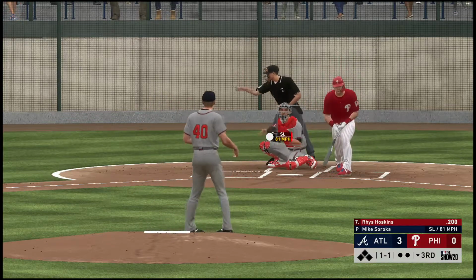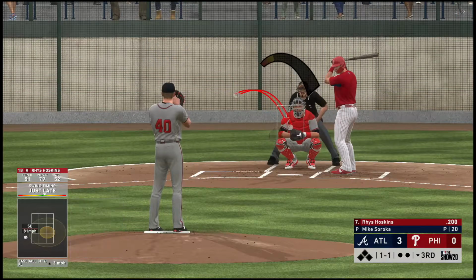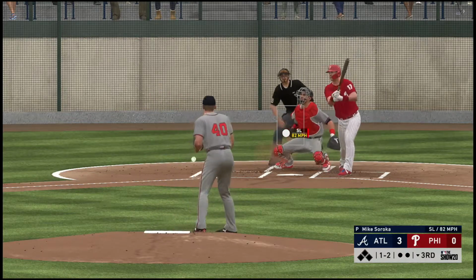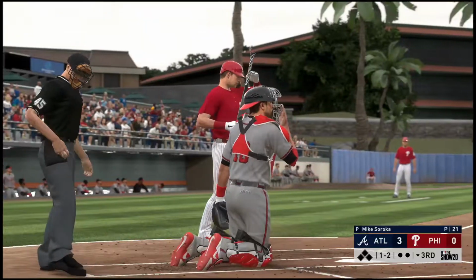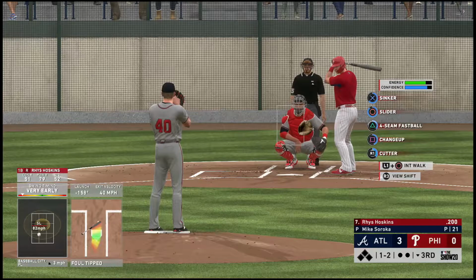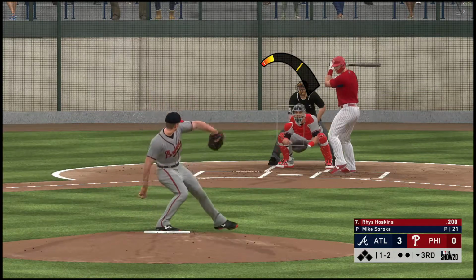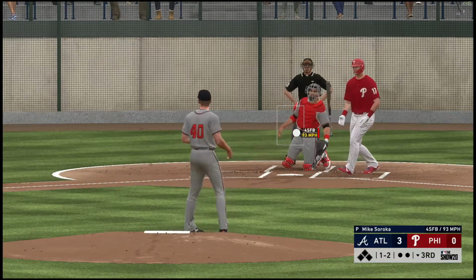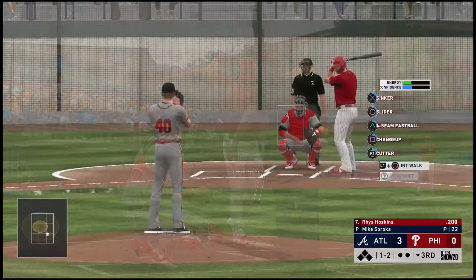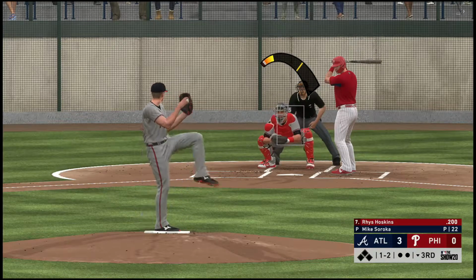One ball and one strike to the Phillies first baseman. Can't keep the weight back, and he falls behind 1 and 2. He's got that certainly timed up now. I'd be shocked if the pitcher goes to the well 3 times in a row with off speed. And another foul ball. He'll try again. 1, 2.